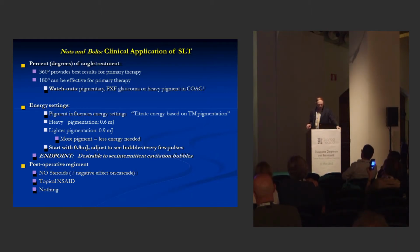So nuts and bolts applications, again, we primarily use 360 degrees for primary therapy. 180 degrees can also be effective. You do have to be careful for pigmentary pseudoexfoliation glaucoma, or even highly pigmented TMs. Our energy settings, you basically titrate the energy based on TM pigmentation. You want to see these microcavitation bubbles, but not a lot, just minimal microcavitation bubbles. You don't need a lot of these microcavitation bubbles.